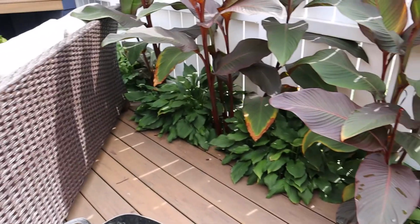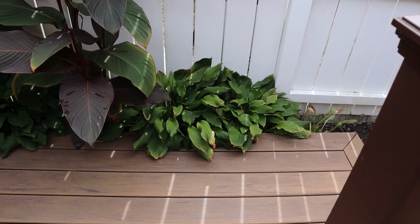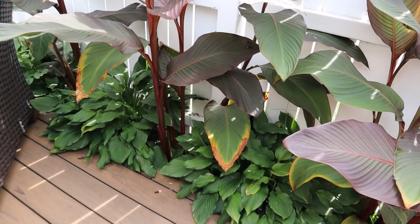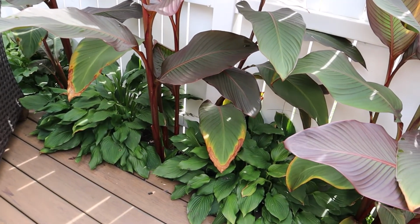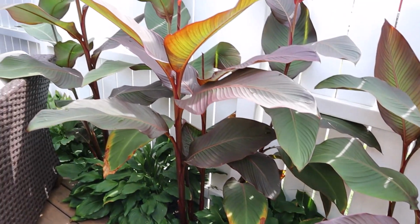So I'm going to start back here in the deck area. There are some leaves on my cannas that are underneath and they're looking pretty ratty, and I think I could sacrifice those leaves because I have so many healthy ones.